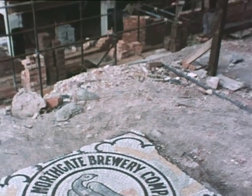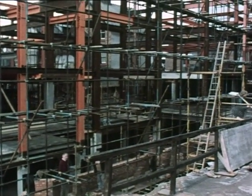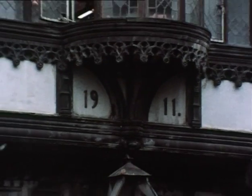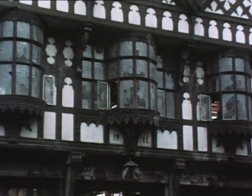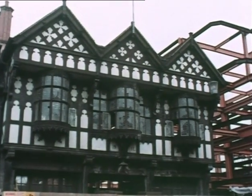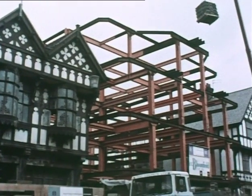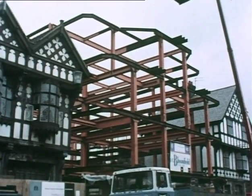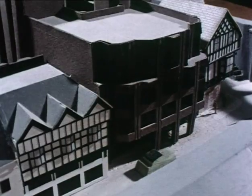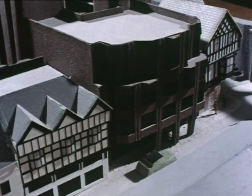The old Northgate Brewery was demolished as part of a comprehensive plan for the whole Northgate area. The idea was to build office accommodation on the front of the site with residential accommodation behind. It really was an interesting piece of design in that we had a gap site between the Victorian fire station and a Victorian public house, which had to have an infill building designed for it.